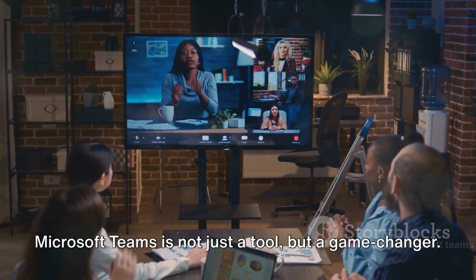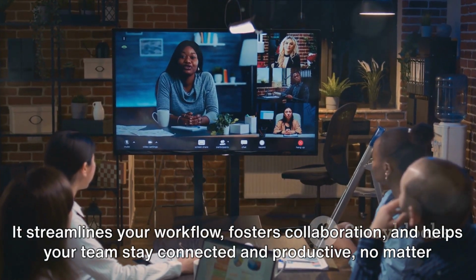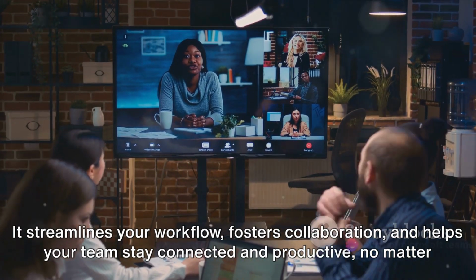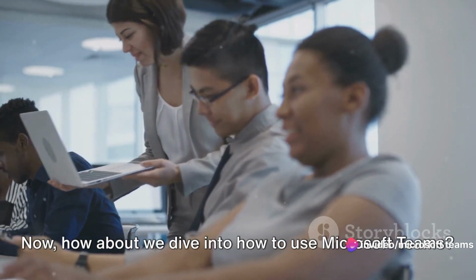Microsoft Teams is not just a tool, but a game changer. It streamlines your workflow, fosters collaboration, and helps your team stay connected and productive, no matter where they are. Now, how about we dive into how to use Microsoft Teams?